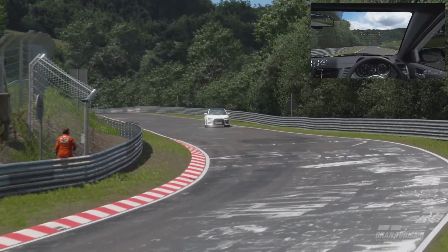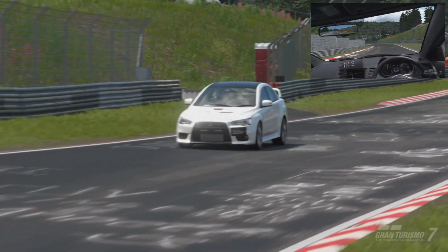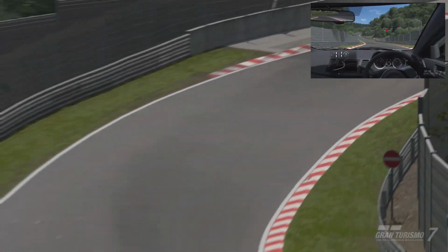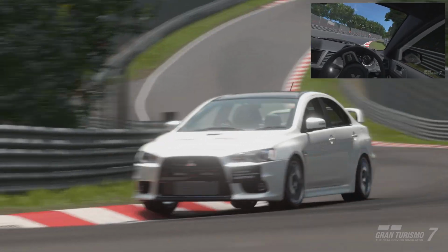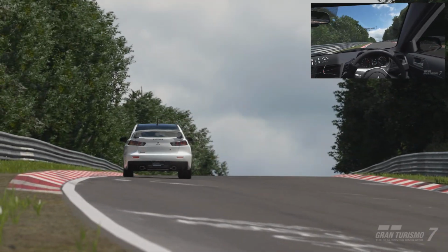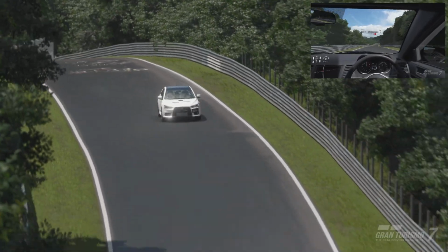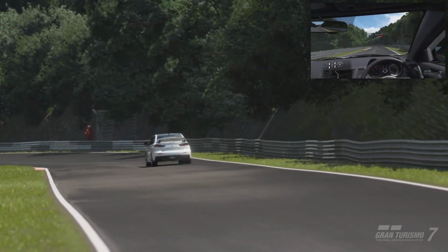The final edition is based on the Lancer Evolution X, but the X appears nowhere on its car name. This means that this is the final Lancer Evolution. Since its debut as a homologation model for the WRC in 1992, the Lancer Evo has been loved by drivers and rally fans around the world. With this model, its long history has fully come to an end.